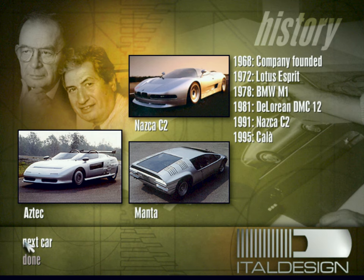The company's designs have been produced by BMW, Lotus, Jaguar, Alfa Romeo, Maserati, Fiat, Volkswagen, Lamborghini, Hyundai, Seat, Daewoo, and others. Notable among them are the Volkswagen Golf and Scirocco, the Lotus Esprit, and the Nazca C2 concept car for BMW. Well known in European design circles, the cars designed by Giugiaro have gone on to sell over 20 million units combined.